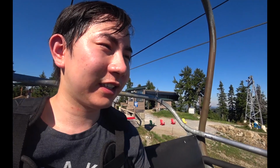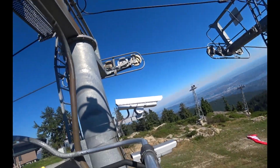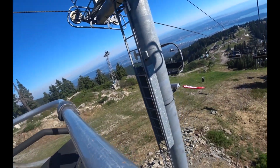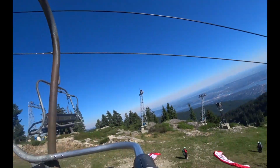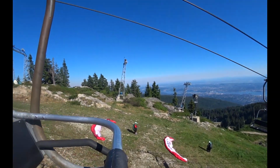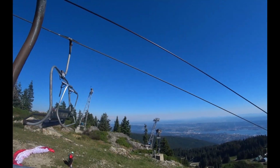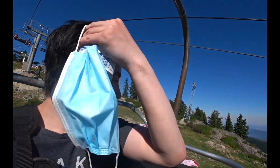Wow. Another little extra bonus footage here. 2 individuals are doing base jumping with parachutes. They're just gonna launch right now. This is gonna be insane. I gotta capture this. Look at these views. Iron workers, Lions Gate. I'm for sure gonna get sunburnt. I can already feel it. Just waiting for these guys to launch, honestly. It's gonna be insane.